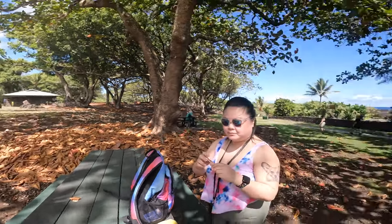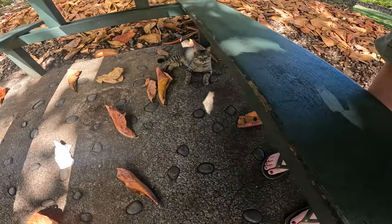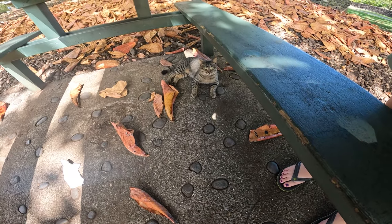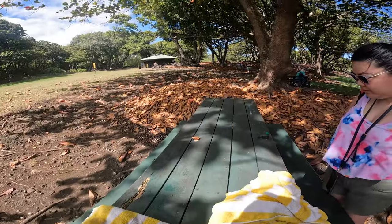Okay, we just finished our swimming at Black Sand Beach. We're ready to go now. We're gonna go meet up with our tour bus. But I will film a little bit on the way to the bus, so you guys can see. And look, there's a little kitty that came and hung out with us. I fed it jerky. Sophia kept giving it jerky. It liked it. Okay, let's go.